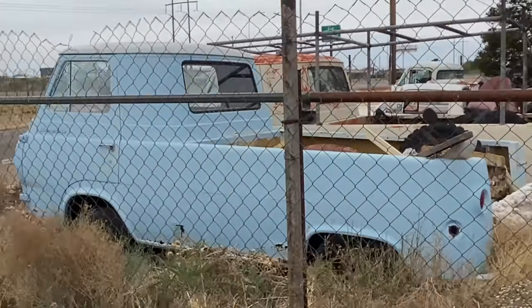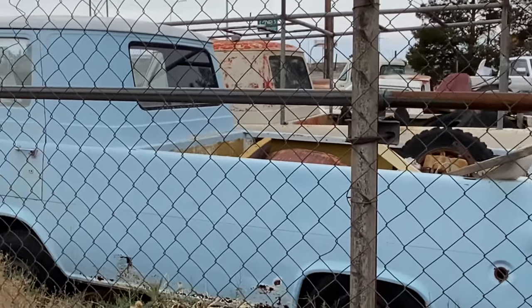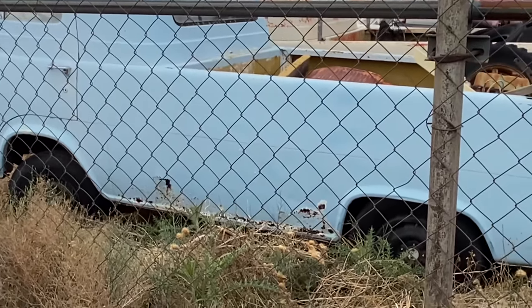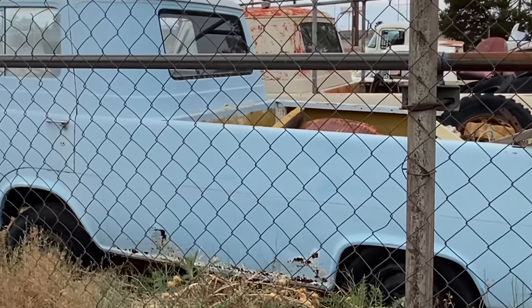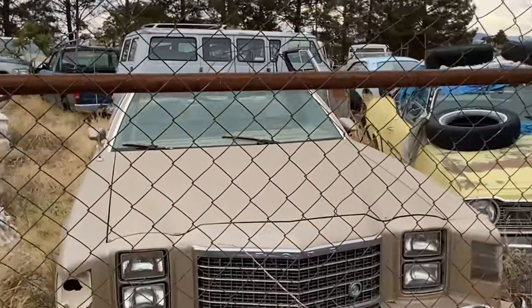I'm really interested in this Econoline right here. He said that they sold the two of them for about $3,000. That one looks like it's got some rust on there though. Some Rancheros right there.